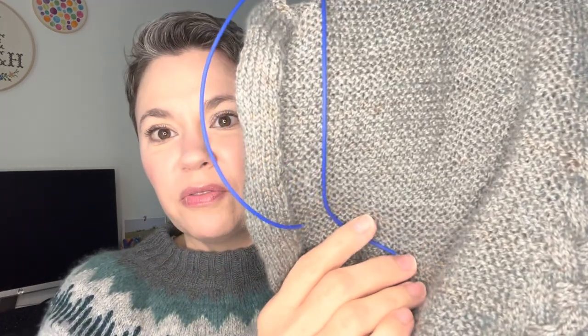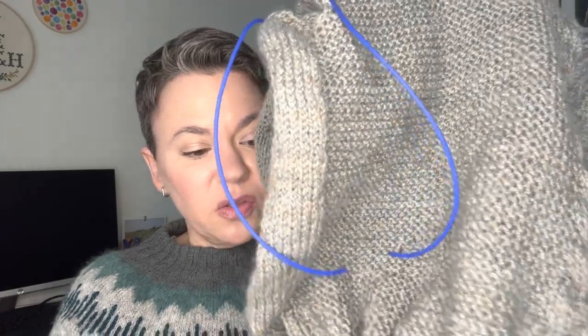vertically. So they're not as big vertically as the stockinette stitch. And so when I get to the sides, the stockinette section is longer than the garter stitch section. Now, this will block out a little bit, but not totally. And what's going to happen is that the back side of my sweater will be slightly longer than the front side of my sweater. And that's fine.